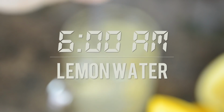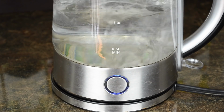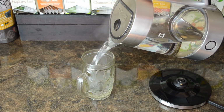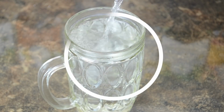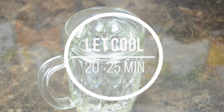The first thing I do when I wake up is make my lemon water. And I feel like every single what I eat in a day video starts this way. But hey, lemon water rocks. I basically boil some water and pour it into a glass. Then I just let it cool down a bit for 20 to 25 minutes while I get dressed, make my bed, brush my teeth, wash my face, basically do all those exciting things in the washroom.